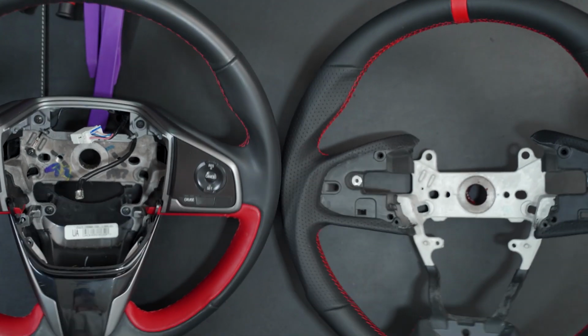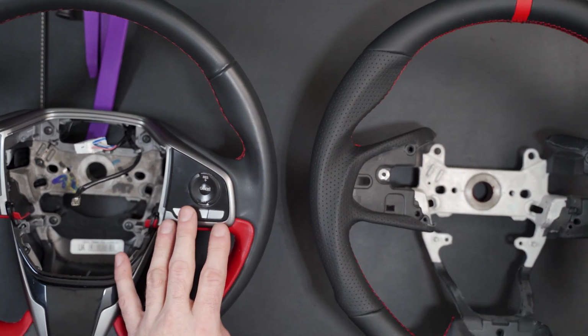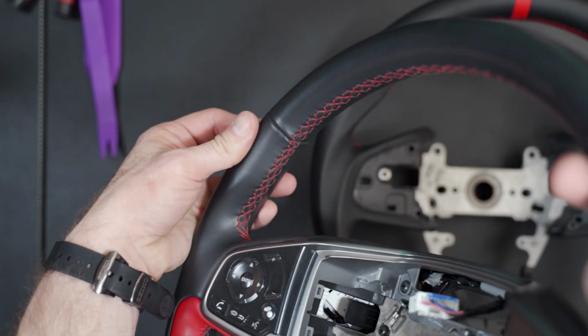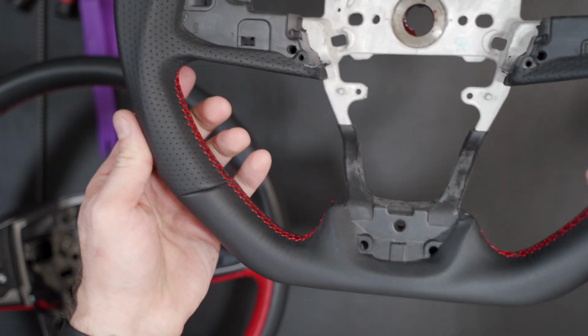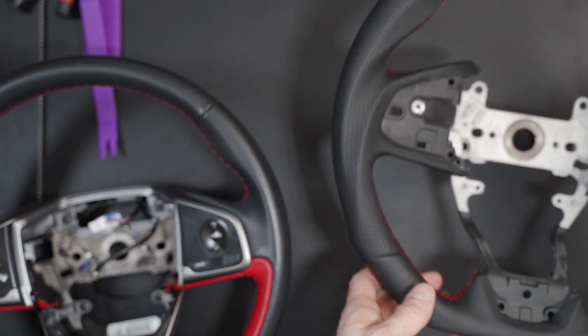But the one thing that really sticks out to me is the ergos that are on it. This steering wheel is very comfortable, but it's also very slippery. You got these little risen areas here, and we got some red stitching. On this one, on the other hand, these ergos here are just way better. You got the red stitching, and it's perforated leather, and it just looks much better, in my humble opinion.